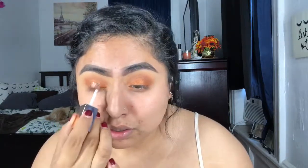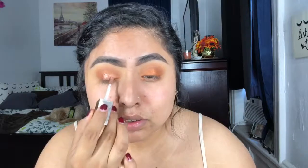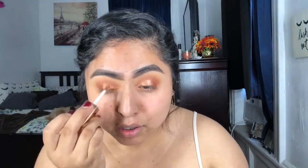Since we do have an orangey look on the eye, and I want it to look very wet, very good, I'm just gonna tap on it. Simple. Just like that. And you just tap it on the lid and it gives you that wet look. Look at that. Oh my god, it's so good. Ugh, so yummy on the eyes. So yummy. And then from there you can add an eyeliner.